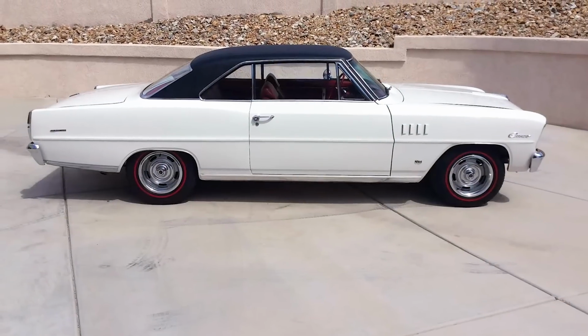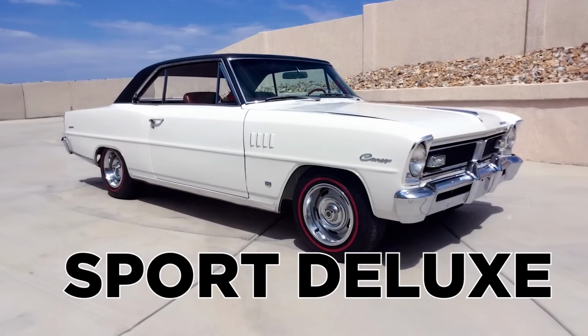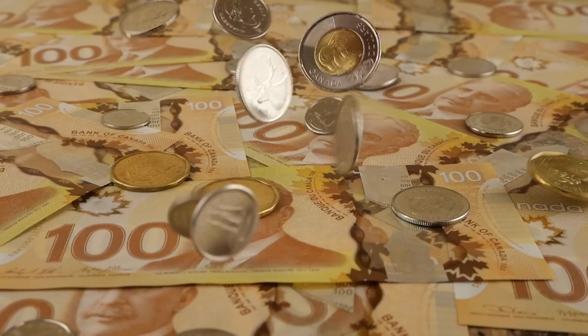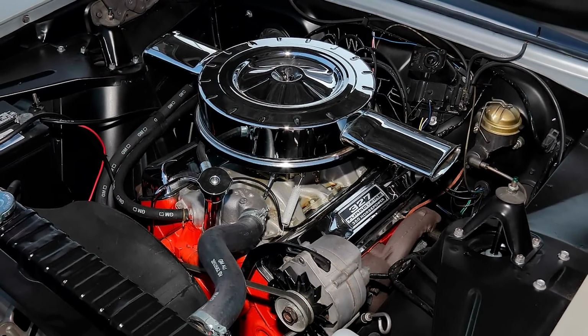Don't feel sad for our Canuck brethren though. They could still outrun a moose with their own Canso high-performance option, the Sport Deluxe, or SD. If you had enough loonies to spare, the SD was available with the L79 327 cubic inch 350 horsepower V8, straight from the Corvette.